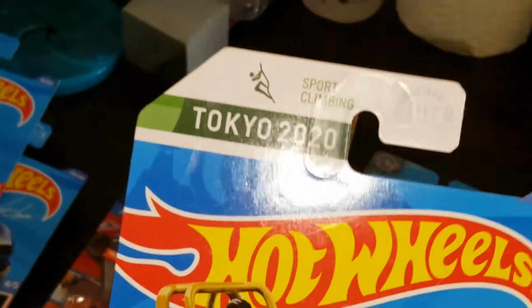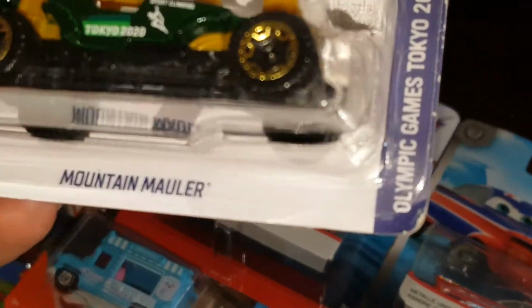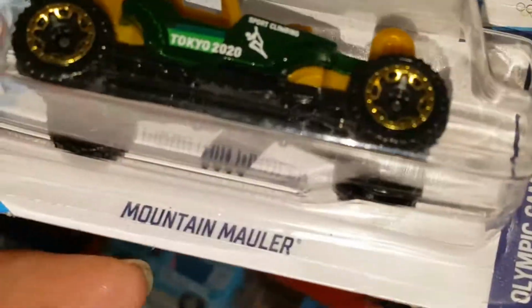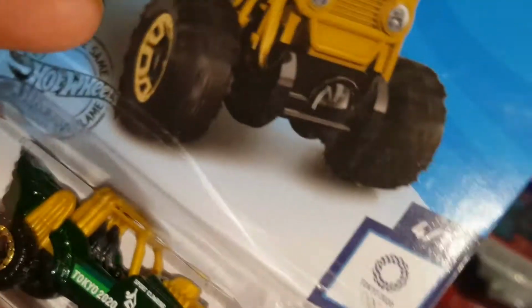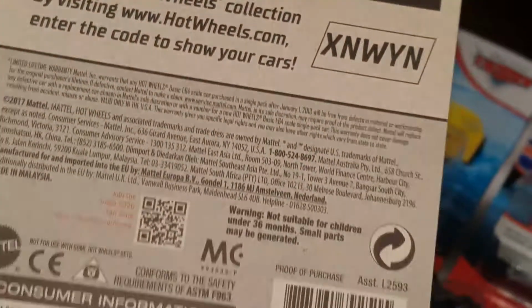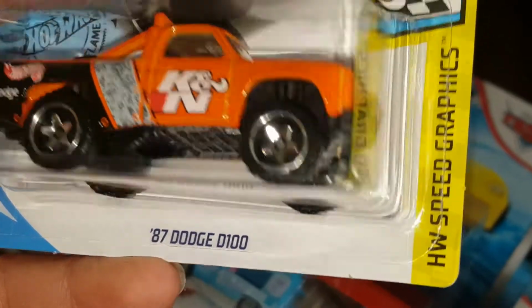Next one, this is from Tokyo 2020, the Olympics. From that set, I'm trying to get them all so I can maybe make a quick video. So this is Mountain Mauler. There you go. Olympic Games Tokyo 2020, 4 out of 10. And you don't have the listing of all the vehicles. We got an 87 Dodge D100. Very cool. This one, I think I was gifted from my brother to me.